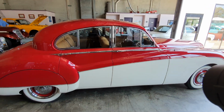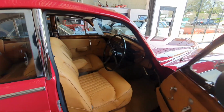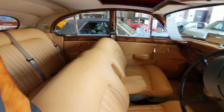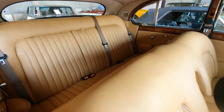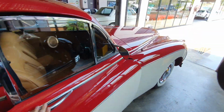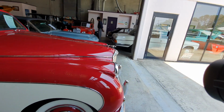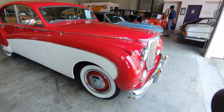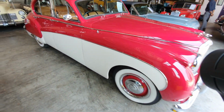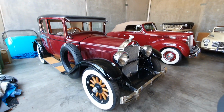All the painted body's been done. Beautiful interior has been done in this biscuit colour. Leather, woodwork's all nice. These cars are automatic, with power steering, disc brakes, so lots of nice features. Beautiful looking car and very affordable considering the money that's gone into the restoration of it.